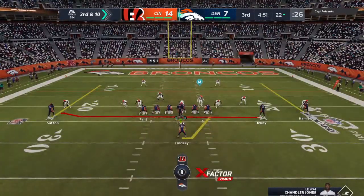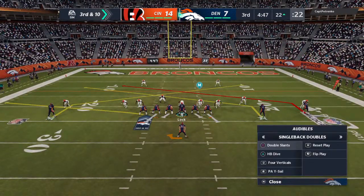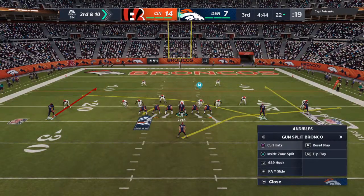A third down now, and those last two plays indicative of how things have gone for them. Just nowhere to go on the ground and struggling to put up points.